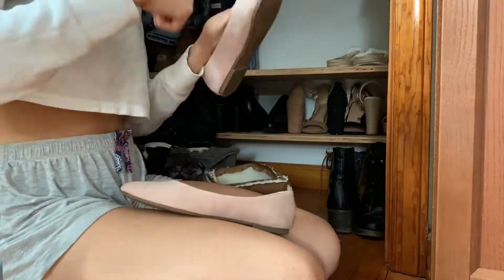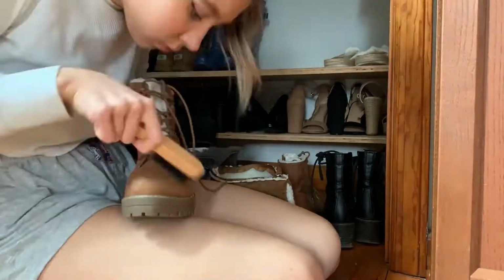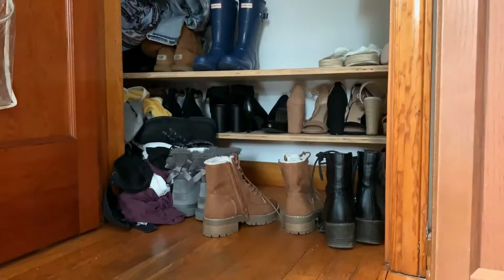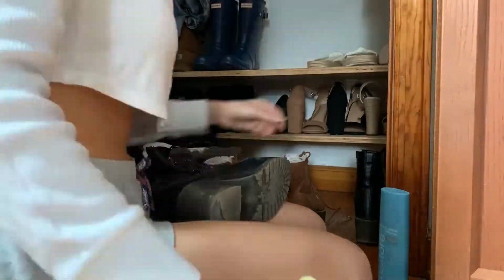And then I decided to go into all the shoes that I just reorganized and spray them down and wipe them down as well with this shoe deodorizer, just to make sure they're nice and fresh. Just wiping everything down. They really weren't dirty because once again, I haven't worn them that much.